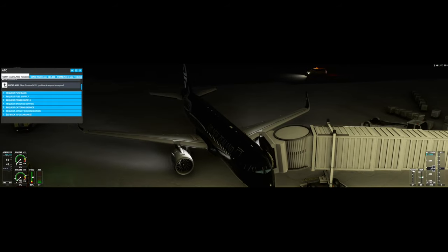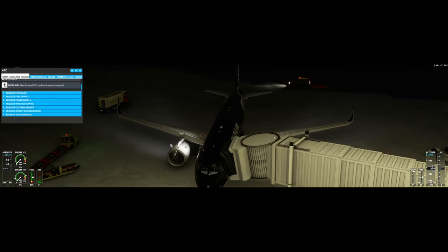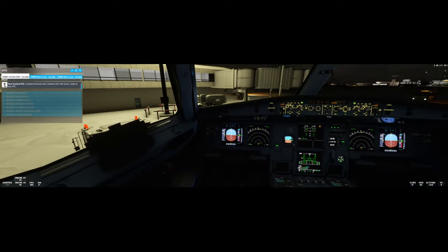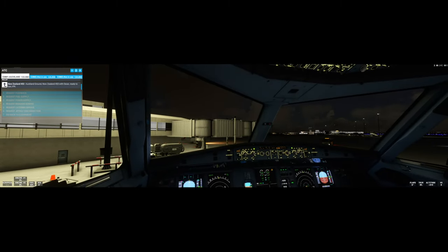So, as you see the connecting, let's load the passengers. The warning thing here. Ready. Air New Zealand 6143 heavy ready to taxi, IFR. What I'll do now is let's get everything prepared. Passengers are now boarding.